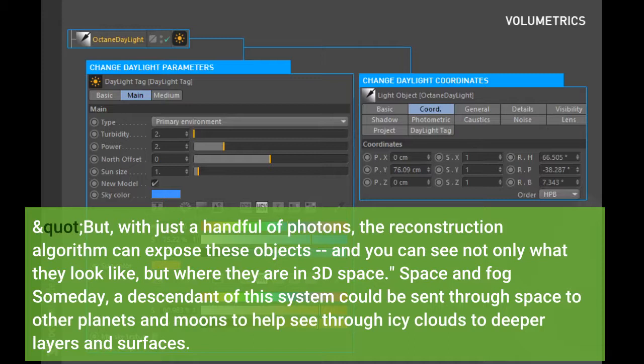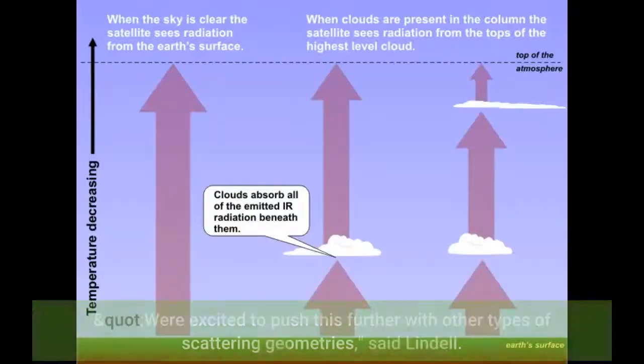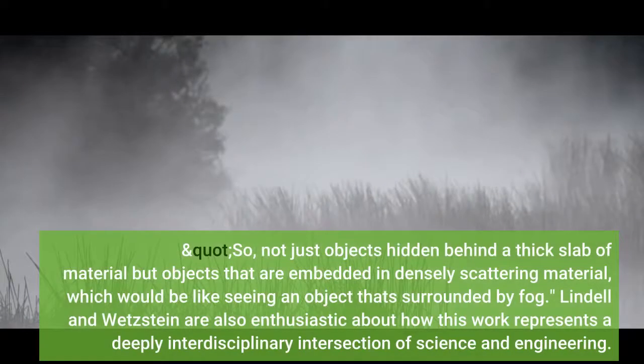Space and fog. Someday, a descendant of this system could be sent through space to other planets and moons to help see through. In the nearer term, the researchers would like to experiment with different scattering environments to simulate other circumstances where this technology could be useful. We're excited to push this further with other types of scattering geometries, said Lindell. So, not just objects hidden behind a thick slab of material but objects that are embedded in densely scattering material, which would be like seeing an object that's surrounded by fog.